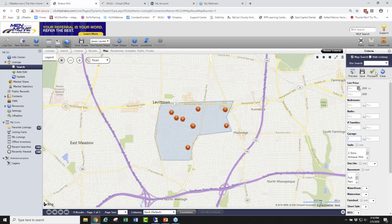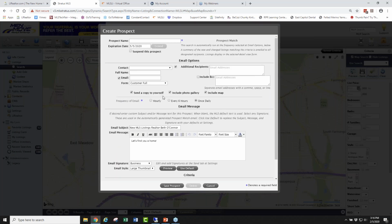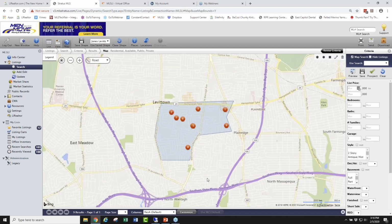But if you wanted to create an automatic search, you would just click on prospect here and put in their email and information like that. And then they would start getting notifications if anything new comes in, not this particular group, but anything new that comes in, they'll get an email notification. Okay, and you will too. You'll get a copy of it as long as you made sure that you did this.